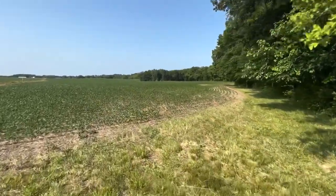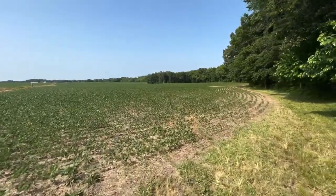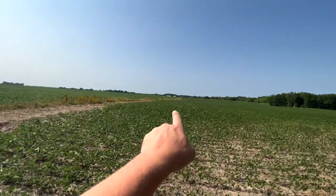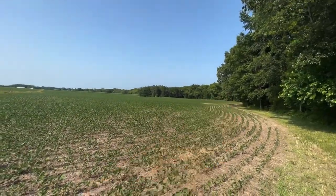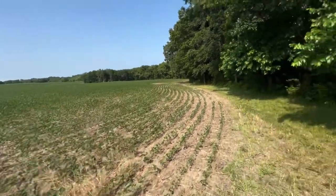Actually feels like more than an acre, but there's a post right there and it narrows down. It's pretty big over here. All right, let's go check out the house. This home's got to be the most well-maintained home that I've ever seen.